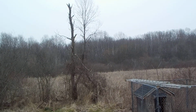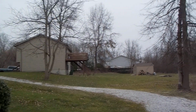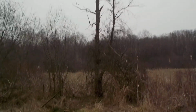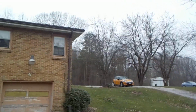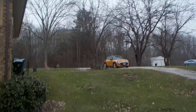The last look at winter before spring comes around. That's right. This time it is snowing out here, and we're getting snowed on. Here it is. The last look at winter before spring comes around.